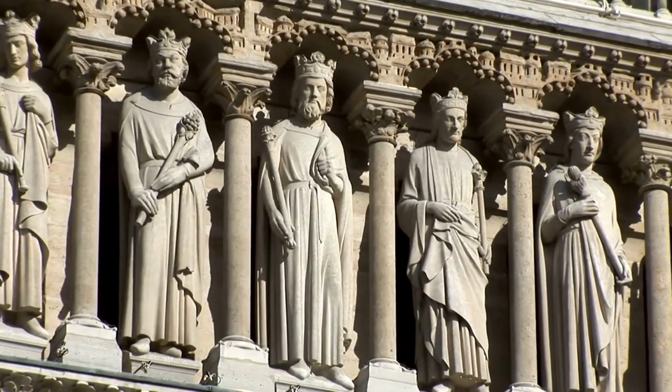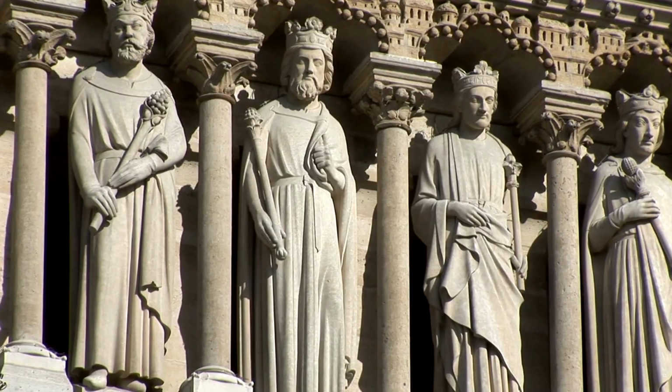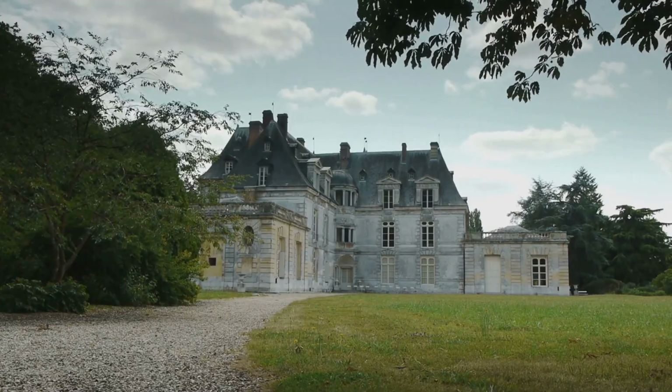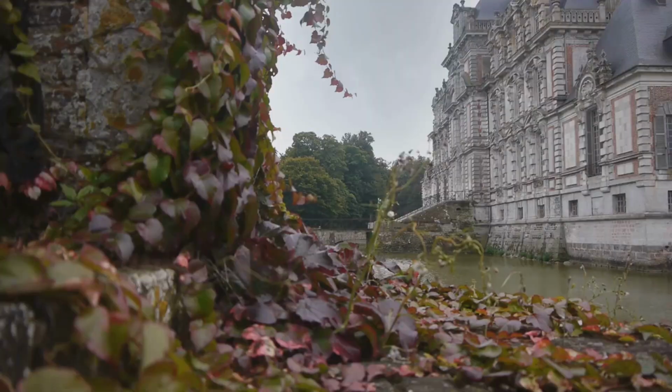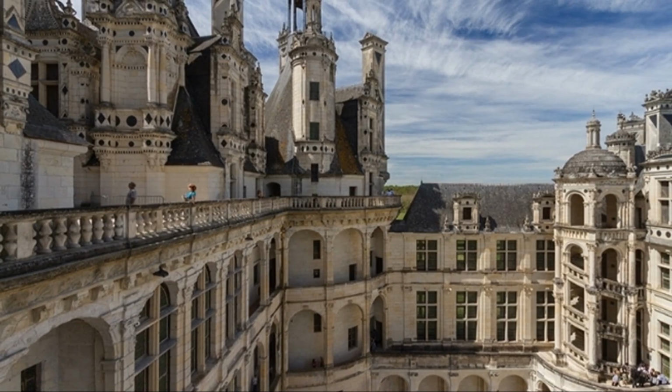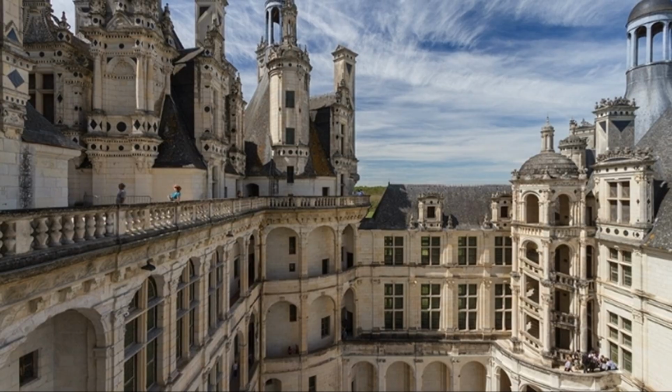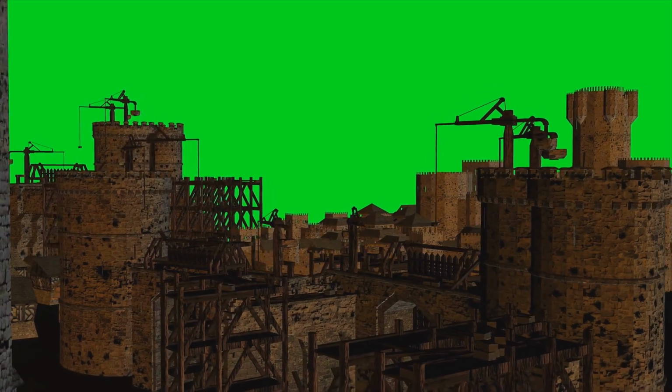The story of Chambord begins with a young and ambitious king, Francis I. He was a great patron of the arts and was deeply inspired by the Italian Renaissance. After seeing the magnificent buildings in Italy, he wanted to create something even more spectacular in France. He decided to build a castle that would be a masterpiece of architecture, a symbol of his reign. Construction began in the year 1519.